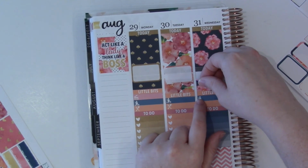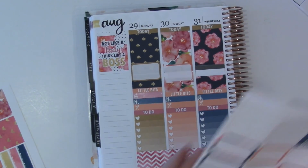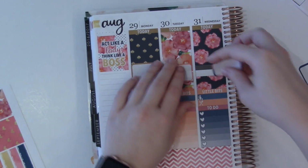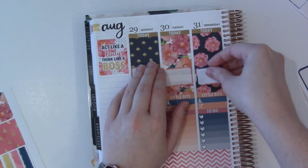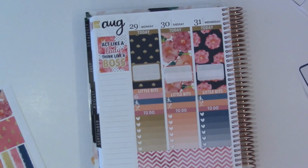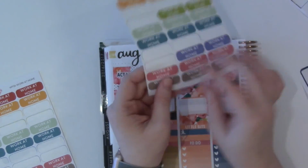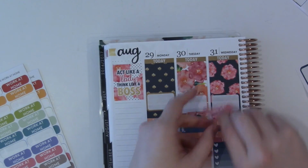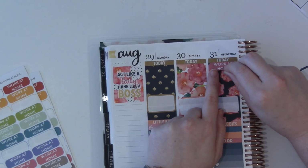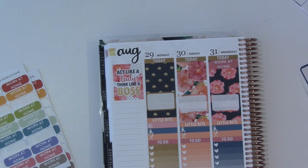So then Wednesday, it's my work at home day, and that's all I've got going on. I know I'm putting two patterns next to each other, but I don't think you can really tell a whole lot because this is so matching. I need a work at home sticker. Let me see what I can find. Okay, I actually think one of the pink work at home stickers will look really cute with the pink flowers. So let's do that. There we go. Awesome. Okay, and wow, I don't have a lot down for next week.